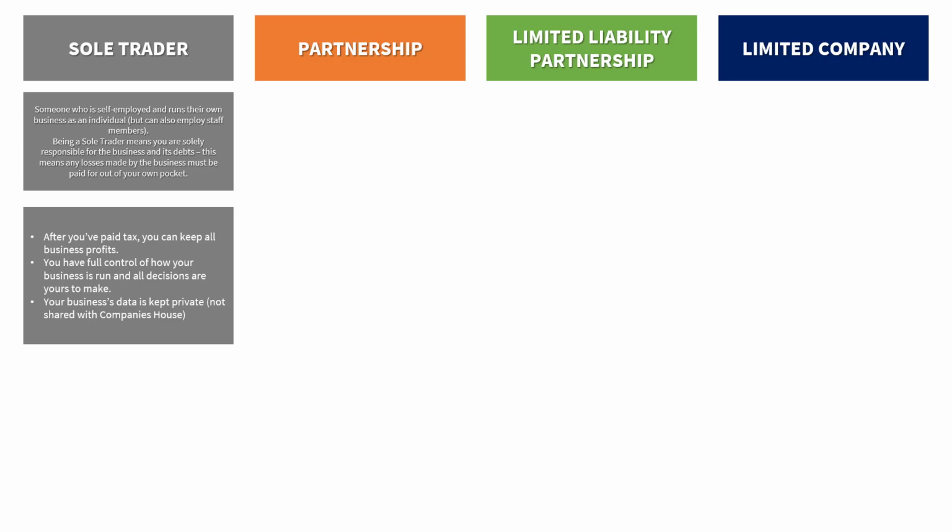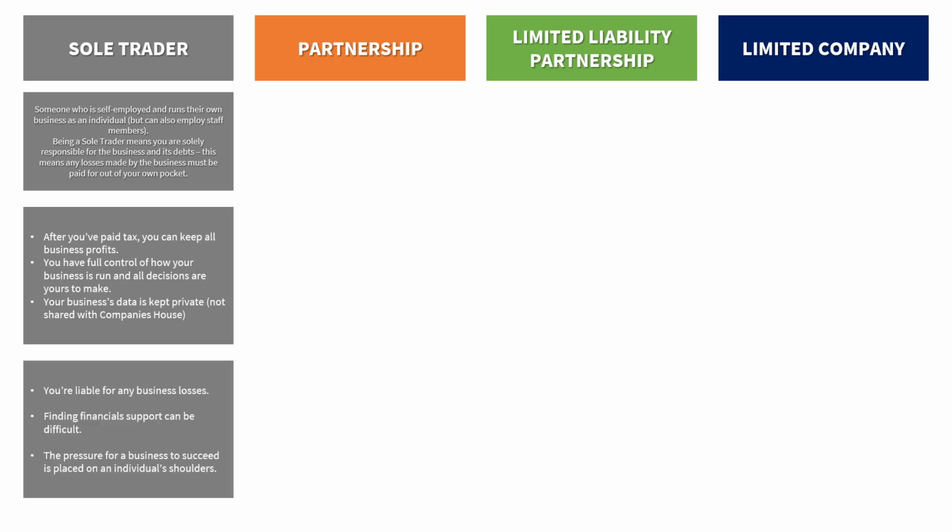The disadvantages, however, are that you are liable for any business losses. It can be difficult if you're looking for financial support from banks or institutions. As a sole trader, you have to jump through more hoops in order to provide stability to those financial institutes when you apply for funding or for credit. And the pressure for the business to succeed is actually all on you. Now, it could all be on you as a limited company, but as a sole trader, it really, really does fall upon yourself. So that's the sole trader.